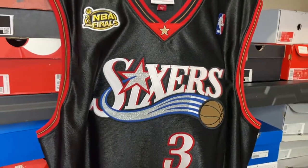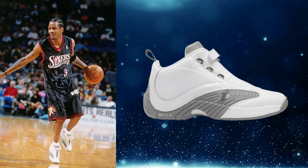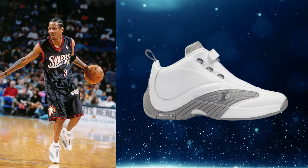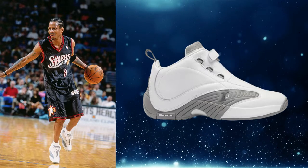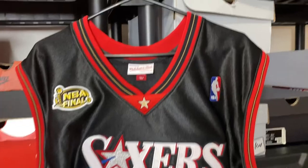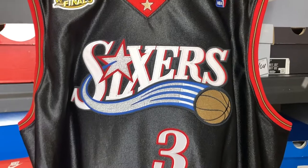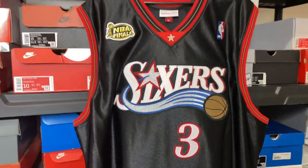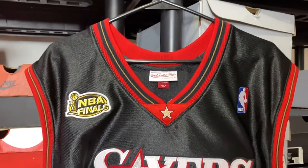Now, the other jersey that he was wearing in the Eastern Conference Finals, of course, didn't have the patch on it, but that's when he had the white and gray Answer 4s, and that's when he scored the 54 points in the second game against the Toronto Raptors. Just a quick little sneaker history as well as jersey history. But yeah, we know the Sixers probably didn't have much of a chance, but when they came in swinging, they gave it their best, but it wasn't enough for the Lakers.